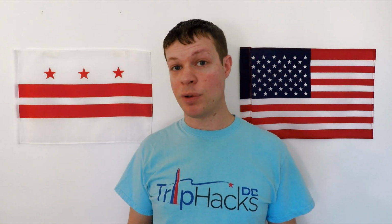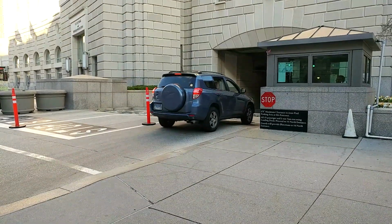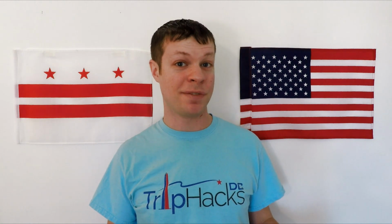One thing to note about this garage is that it is in a federal government building. So when you pull in, a security guard will ask you to pop the trunk and he'll take a look around. Some people don't like this, but others really do because it makes it feel like their car is in a really safe spot.